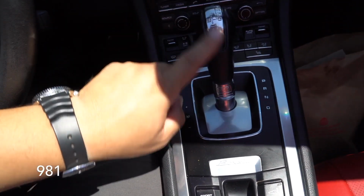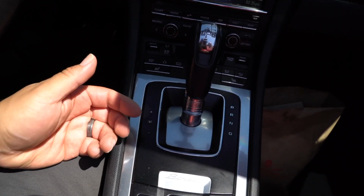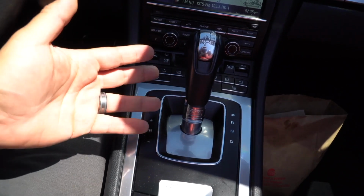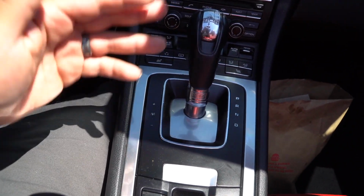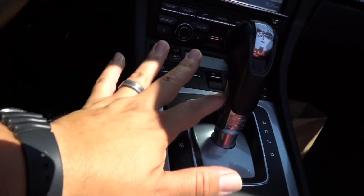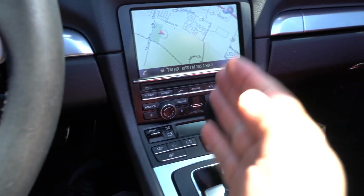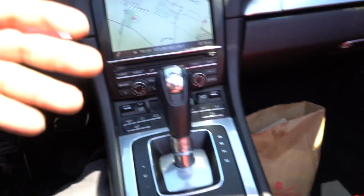Now you have your PDK right here. PDK is Porsche's transmission system, which is one of the best, if not the best, automatic transmissions that you can get. Go watch my first impressions because you could hear this do work. Those downshifts are amazing. This is just the best of the best when it comes to automatic transmissions, for sure. Now this one sports a 7-speed, so you can go 7 gears with this one, up and down and all around.